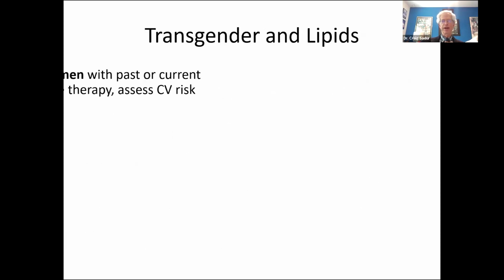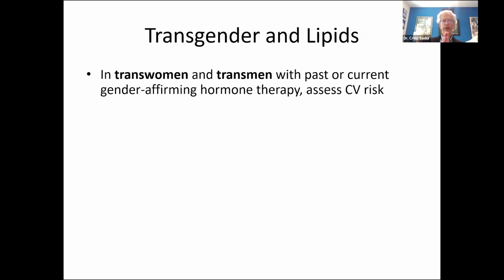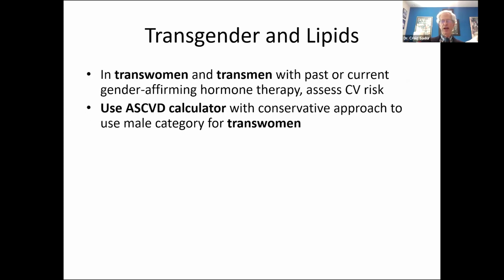Transgender and lipids. In trans women and trans men who have had past or current gender-affirming hormone therapy, it's recommended to assess the cardiovascular risk. And there is the calculator. Now, it's not clear which scale to use for the trans population. So a conservative approach for trans women is to use the cis male category, because basically you don't want to miss disease and you don't want to miss an opportunity to help the patient. So you want to be cautious and see if there's something that should be treated.